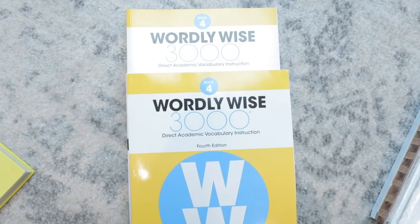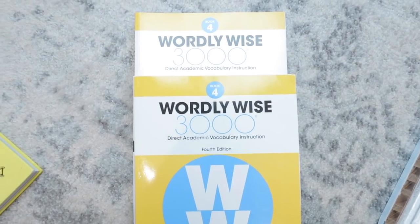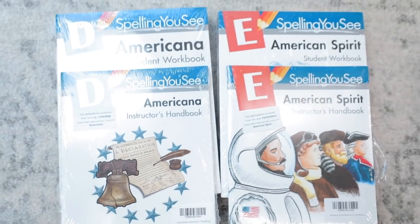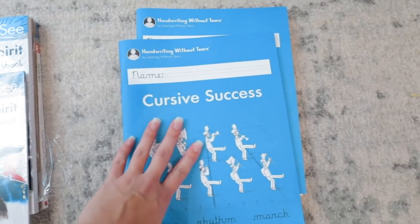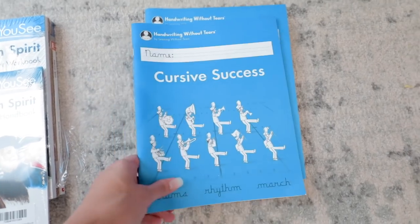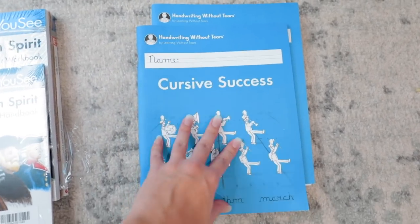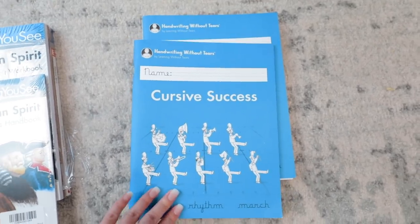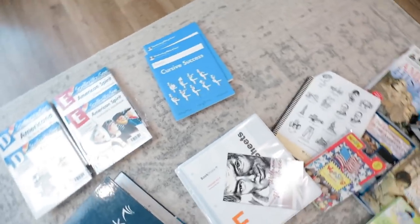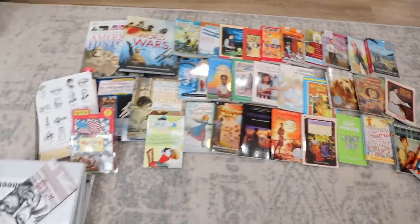They are going to be working on their vocabulary with these books. Then we have their spelling. I really like these. This is Handwriting Without Tears. They'll be doing their cursive and working on their handwriting. So I love these. Easy to work with, and the kids really like them. And then the rest is history.